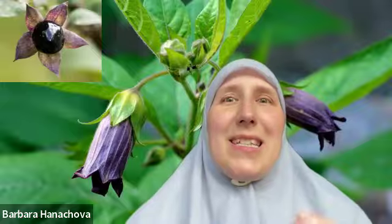The whole plant is poisonous, which is also where the name comes from, deadly nightshade. So it grows in the shade and it's deadly. The roots are the most poisonous, the stems and leaves like middle, and the berries are least poisonous except for children. It can really make children sick and it can potentially even kill them.